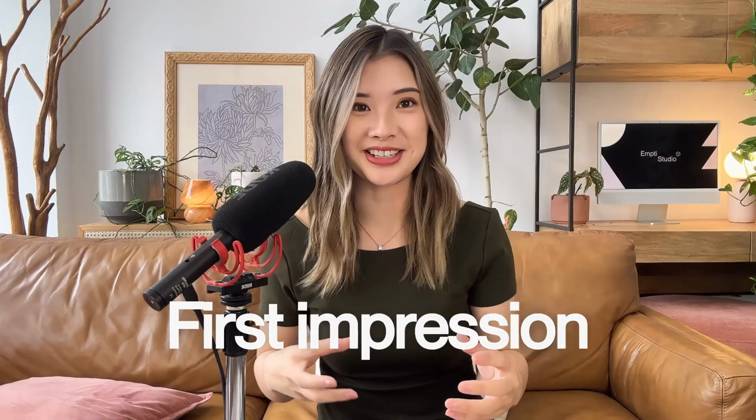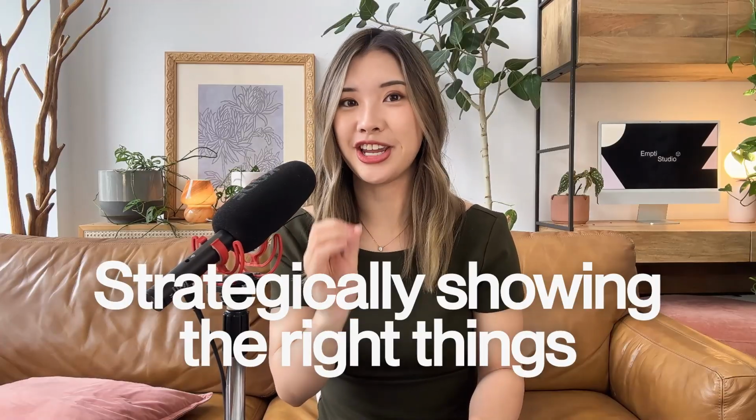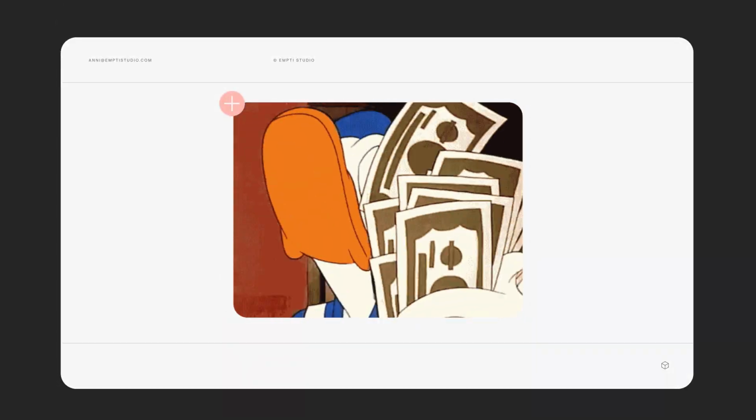Whether you're a designer, a writer, a developer, or a freelancer of any kind, I'm sure you also know that your portfolio is most of the time the first impression that you get to make on a potential client. But here's what most of us get wrong, especially in the beginning. We treat our portfolio, our website, as a scrapbook, and we just dump everything we've ever done on there, hoping something will stick to someone. But it's actually about strategically showing the right things to the right people so they will want to pay to work with you.